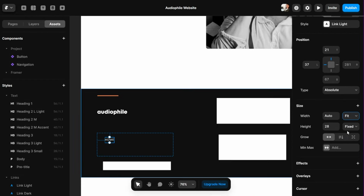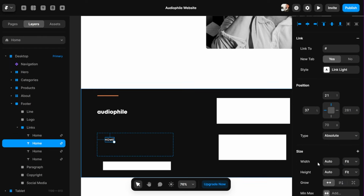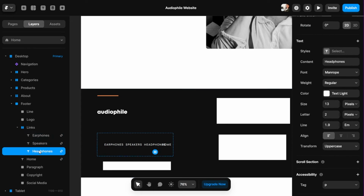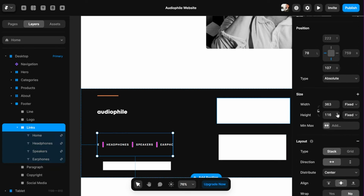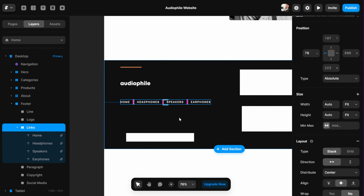Next, I set the width and height to be fit content, and then I duplicated it to make the other 3 links, updated the text for each of them, and made the parent links frame into a stack. I put the links into the correct order and made them all bold. Then I spaced them out with some more gap and set the width and height of the parent links to fit content. Then I dragged them approximately to the right place just for now.